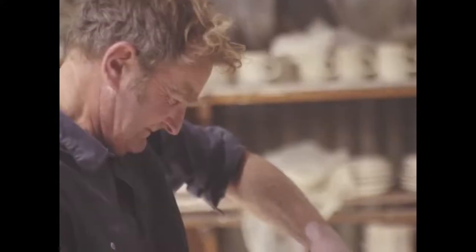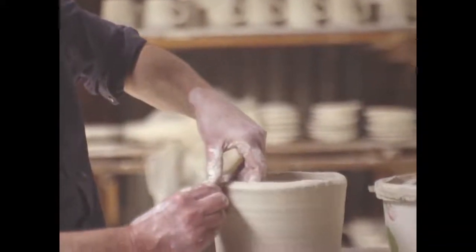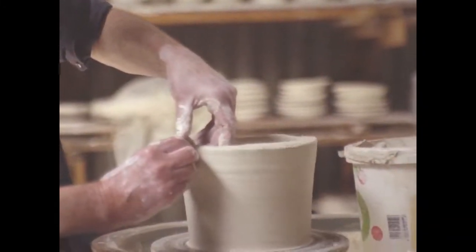The most similar thing about making pots and surfing is that in both arenas you're dealing with material that is sometimes solid, sometimes fluid, plastic and malleable, and you're responding to the material as you're making in the same way that you respond to the wave as you're surfing.